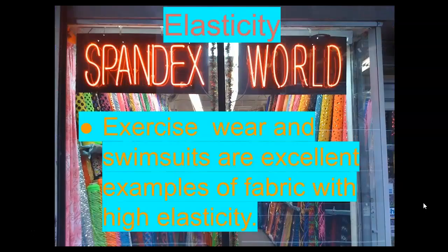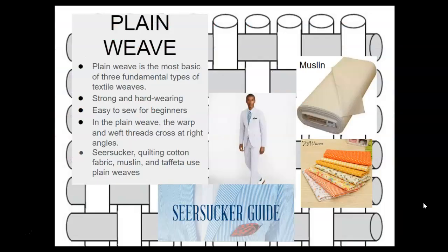Elasticity is one of the characteristics that we see a lot of. This spandex world is actually in New York, where I get a lot of my spandex from. You find it in exercise wear, swimsuits, and even dance costumes are excellent examples of fabric with high elasticity. Next we come to the weaves and different types of weaves.